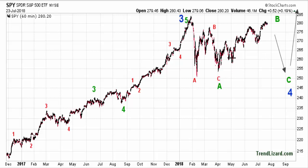The very clear objective expectation for what's to come is a down leg that's going to take us back towards the 2018 low before the 2018 pullback completes. So once we get back down there, we'll be looking for that next leg of the long-term bull market. Again, it should be the final leg of the bull market.